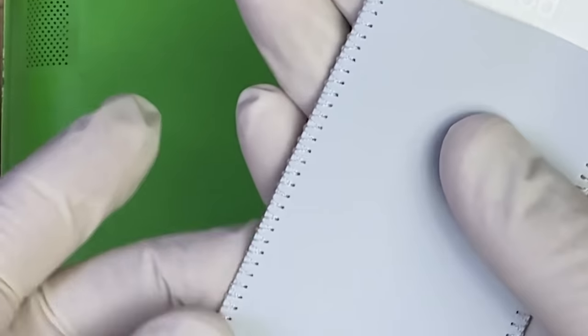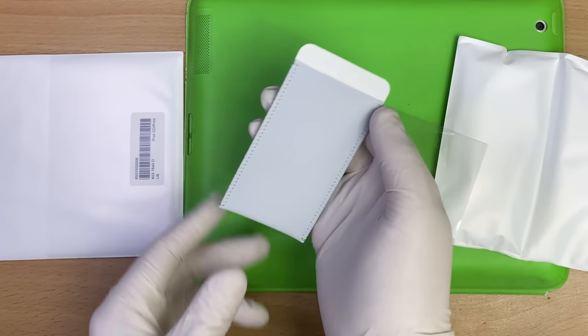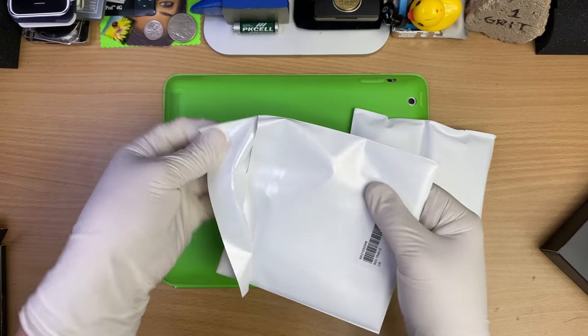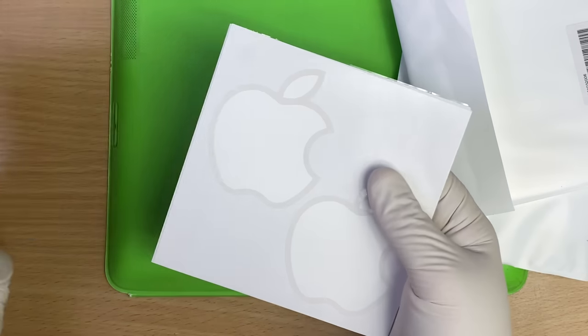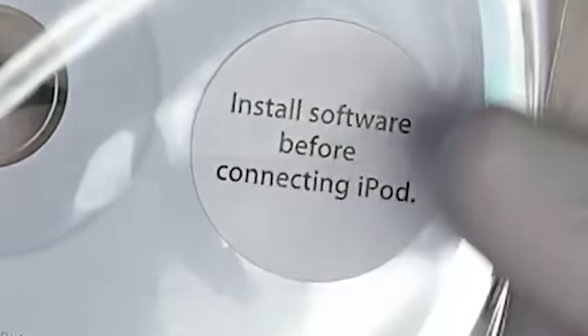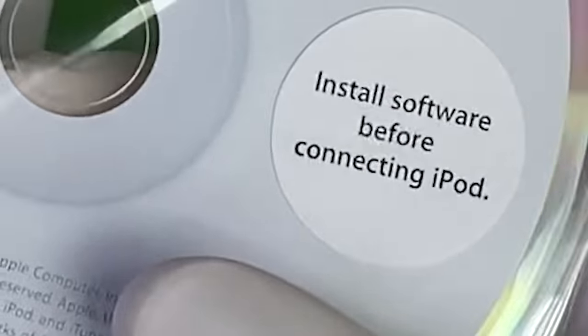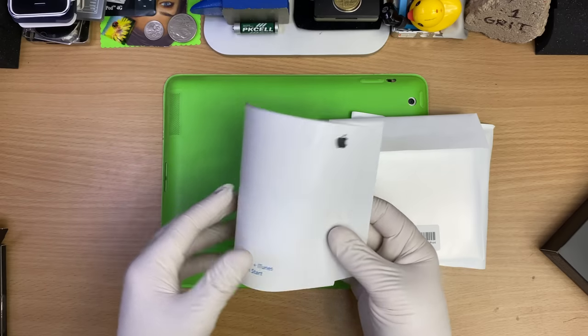It's kind of ratty in a boutique way. I mean, it feels nice, but it does look a little bit crappy. Oh, Nano. Oh, the stickers. Oh, that's a good looking disc. Install software for... No, it's cool, it's cool. I got some better than this. Junk. I'm just going to keep the stickers in there. I've got so many of them anyway.